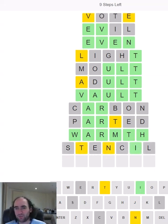Stencil gives me 3 letters. Again, we've got one in the right position. The I is correct, which is interesting because it's not an IC ending. So what is the ending going to be? This might be another pretty difficult one because when you've got an I in that position, there's probably very few words it could still be, but finding the correct one might be quite difficult.